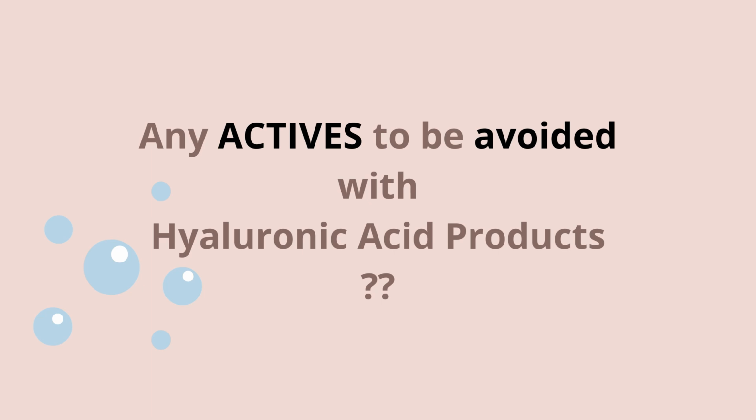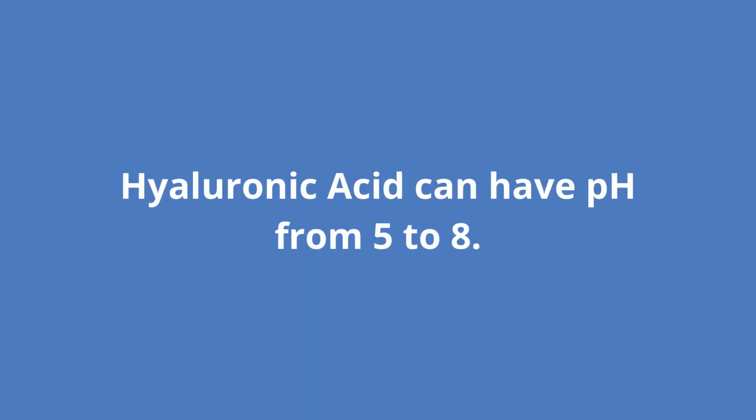The next thing is, are there any kind of actives that are to be avoided with hyaluronic acid products? In general, hyaluronic acid works fabulously with all kinds of active ingredients. It hardly has any clashes. Hyaluronic acid can work from a pH of 5 to 8. It has such a big range of pH suitability.